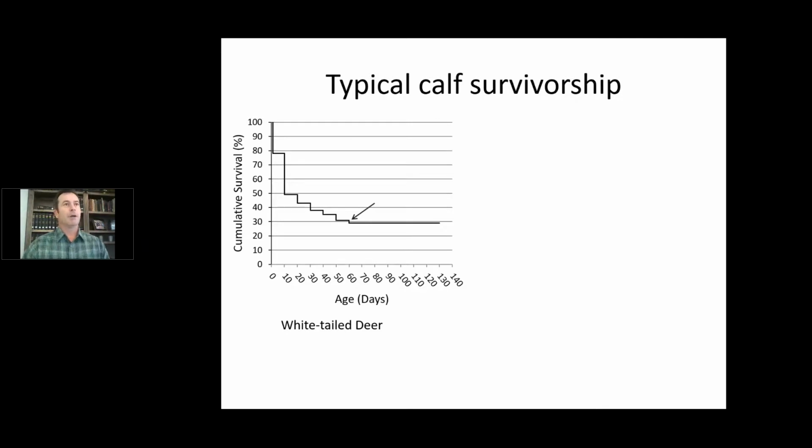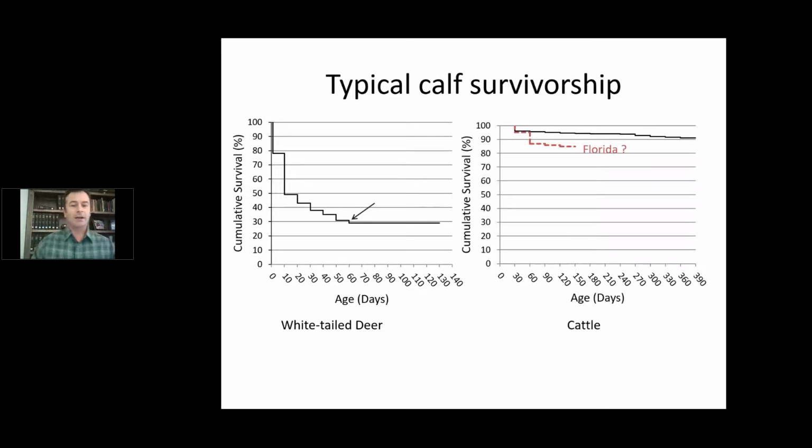So how do we compare as a livestock industry? We would hope a lot better, and that's true. On the same scale, what you can see here is cattle survivorship, and the black line in this second graph is national cattle survivorship. By 30 days of age, there's only been about 4% loss of calves nationally. That increases slowly over time until you're more than a year old. This x-axis is slightly different here. But when you're 360 days of age, you've probably only lost 8% of your whole national cohort. That's a lot different to white-tailed deer.